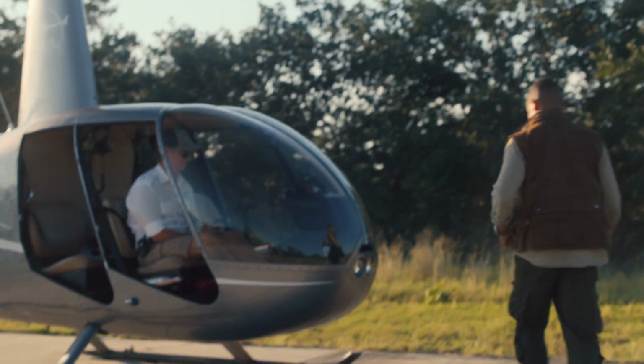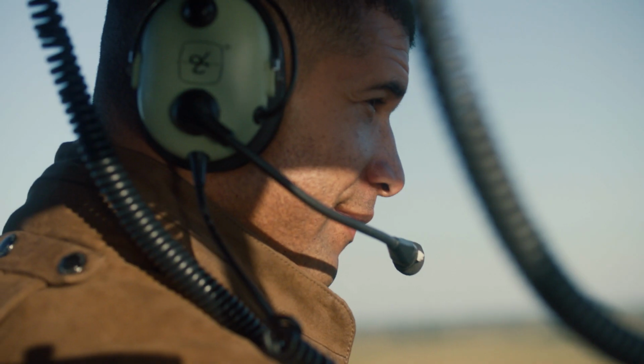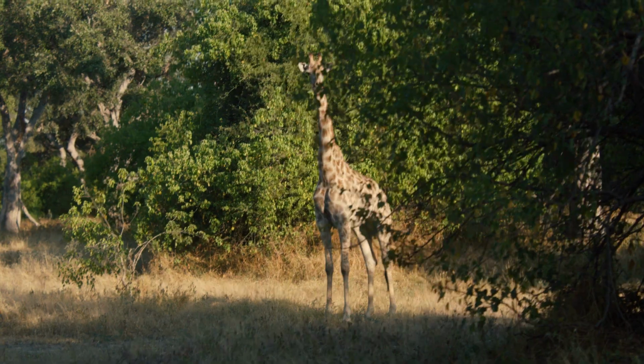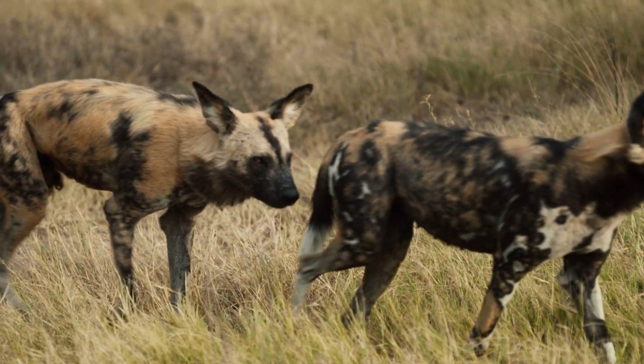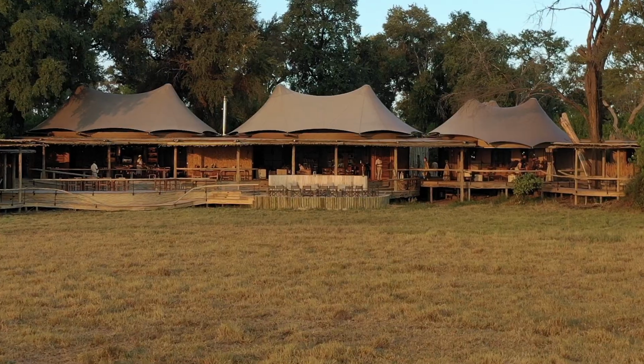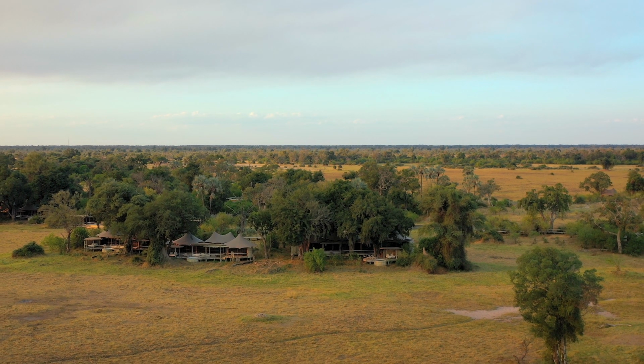Great. Yeah, it's one of the World Heritage Sites. What essentially you have here is a water wonderland in the middle of a larger Kalahari desert. This is probably the wildest place you'll visit. The animals are in their natural environment, and at the same time you're going to be staying in a camp that is completely sustainable with a very light footprint.